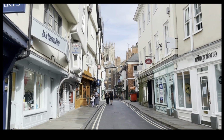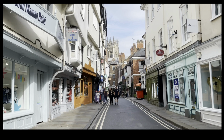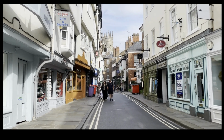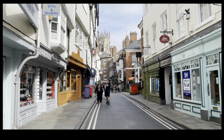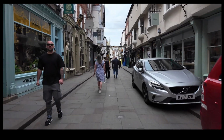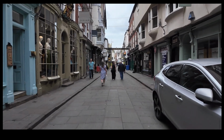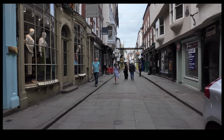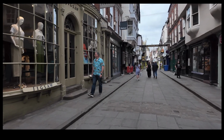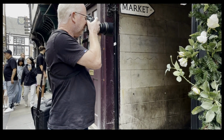A 10-minute ride on the bus took us to the heart of the city centre, and boy was I wrong, it was busy already. The tourists were out having coffee and tea and breakfast, people were getting their businesses ready for the trading day, and yeah, my intention was to find some backdrops where people could walk into the scene.